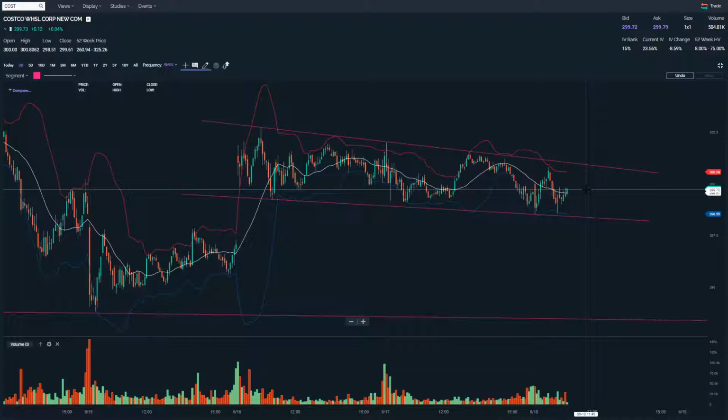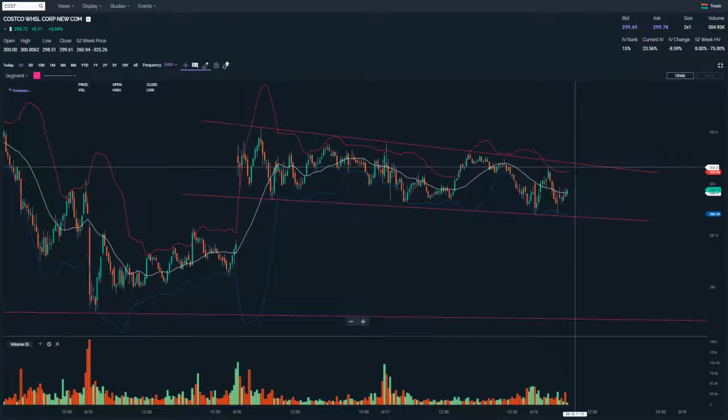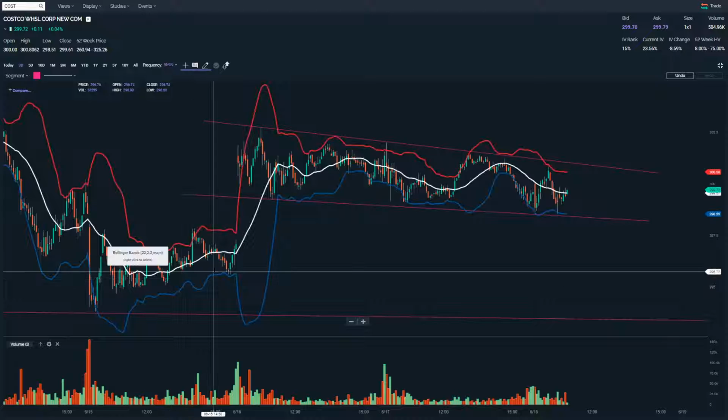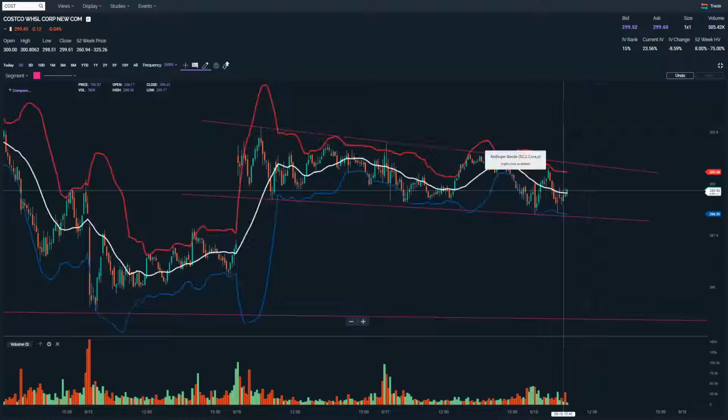But if price can break and hold above these two wicks here at 299.84, then I'm expecting it to come up and at least test this trend line. And you know, this is up and a sideways consolidation. I'm expecting another leg up here.